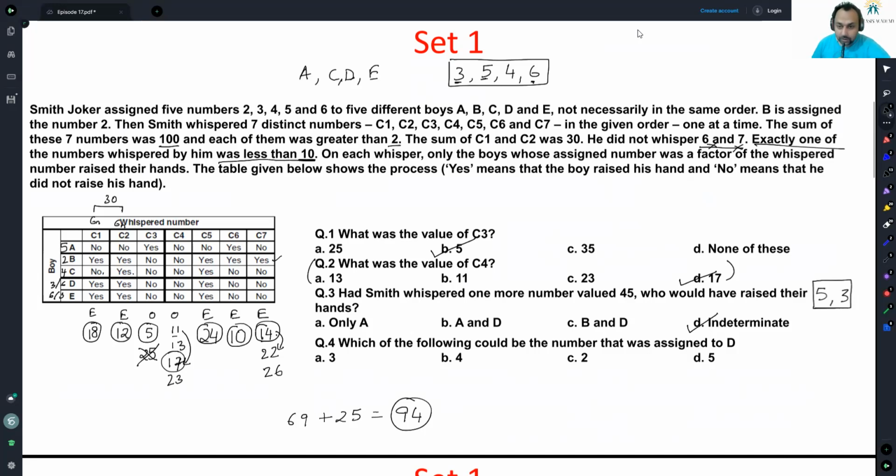Last question, which of the following could be the number that was assigned to D? Number that was assigned to D had to be 3 or 6. So option A, 3 could be a number that was assigned to D. And our entire set is done.